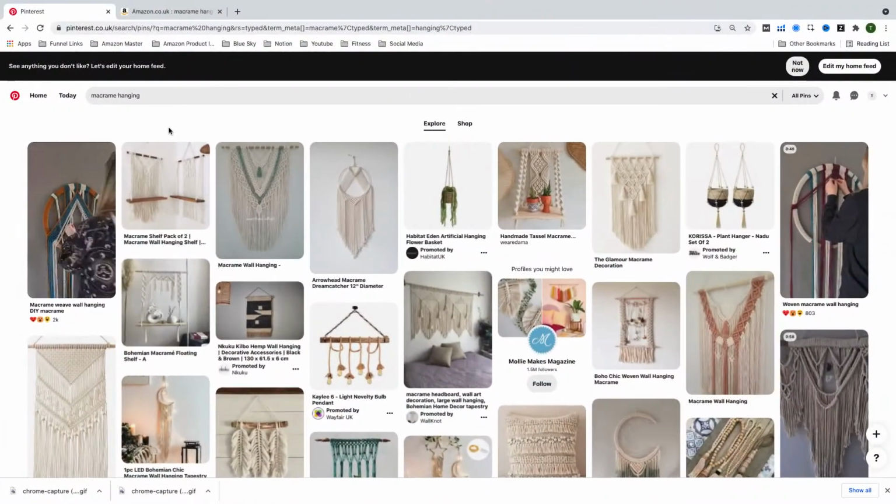Because if you can find something that is getting popular or trending, and it's not on Amazon yet, or it's not on Etsy yet, then you can jump on the back of that trend and be the first one on Amazon to sell that thing. Let's have a look at an example here of finding things on Pinterest. So I've just typed into Pinterest "macrame hanging" just to keep it the same as what we've been looking at through the rest of this video.